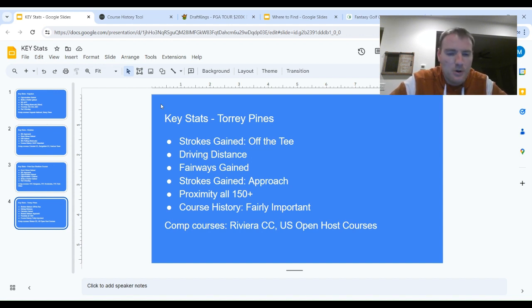I would also prioritize strokes gained approach as well as proximity from all ranges, 150 plus. Look, all the approaches this week are going to be long approaches, so I want guys who are going to be good at those long approaches.